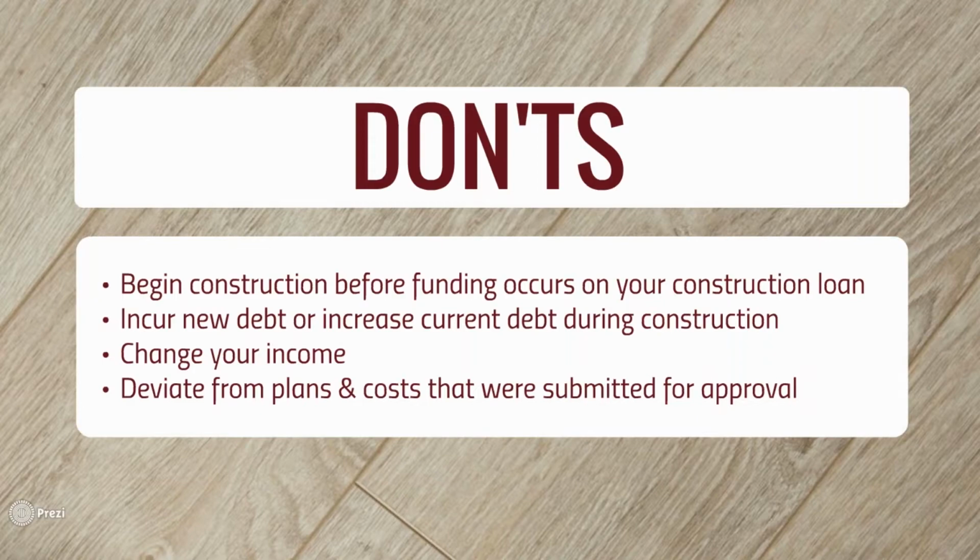Again, I said before, don't start construction before funding occurs on your construction loan. I can't emphasize that enough. I can say that over and over and over, and we still will have people that will go out and dig on their land. Don't start construction. Don't do anything on the property. Don't even dig with your shovel on the property.